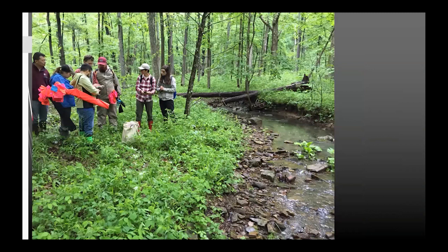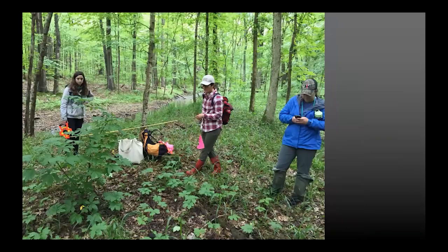We're using the Chicago Botanic Gardens protocol to monitor and document the populations when they are found. And so this is a photo of us doing one of our training days and learning how to properly document these populations once they are located.